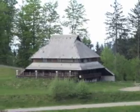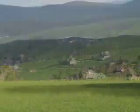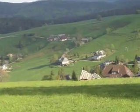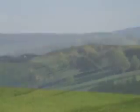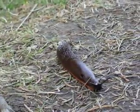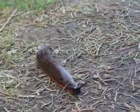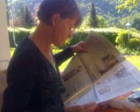And here we are on the way back from Freiburg, and you can see what a beautiful area it is, and how spectacular and spacious. And as we walked, we found a little snail, and we were grateful, a slug. We were grateful that we were moving a little bit faster than that slug.